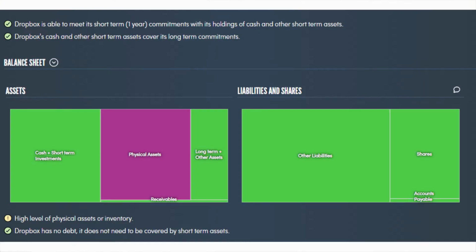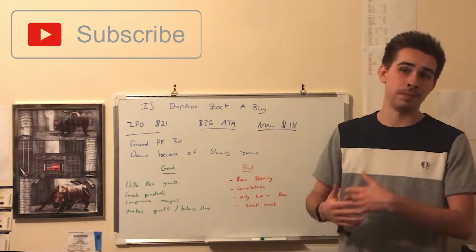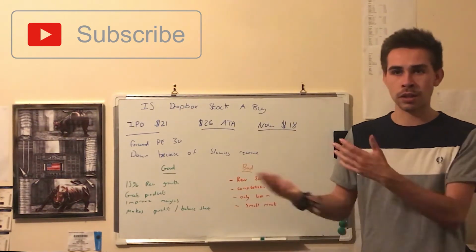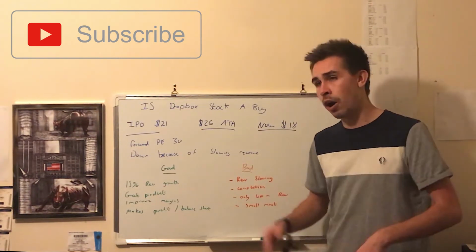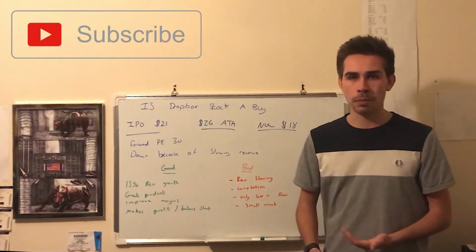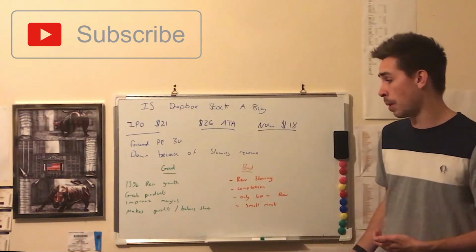One of the big things when stocks IPO is that a lot of them have a terrible balance sheet, because they don't make profit, they have a lot of debt because of that, and then they have to go sell some more stock to get the money in, and then the stock goes down and there's all the negativity around the stock, and if there's a recession, is this stock going to be around still? We don't have that problem with Dropbox because Dropbox has a really good balance sheet.